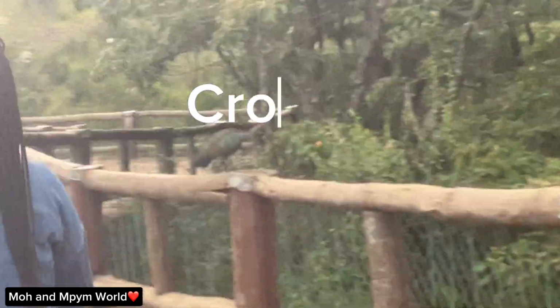And there's a river down there. But this place is still under construction. It's been like that for quite some time. I don't know when they're planning to complete it. And here is a very beautiful bird. I don't even know its name. What's the name of this bird? It's a crown bird. Yeah, it's so pretty and very fearless.